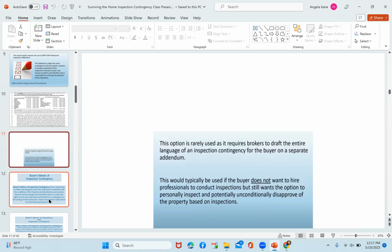You said using the OREF 58, you could do that. Where do we put personal instead of professional? No, you have to draft a separate addendum. Oh, and just copy and paste everything else from it except changing out those words. Yeah, use the language from the sale agreement where it's got the professional inspection addendum language and just replace professional inspection with personal inspection on your addendum.